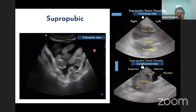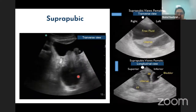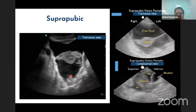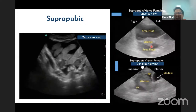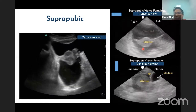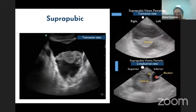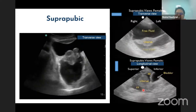Okay, other than that, in the suprapubic area, we can see that if the free fluid is large enough or massive enough, it will form like this. So the free fluid will accumulate in certain areas. And then here we can see the presentation of the free fluids in the pouch of Douglas. You can see here the massive free fluids presented in this area. And here, in the female, we can see the free fluid presented in between the bladder and the uterus, and then over the pouch of Douglas.